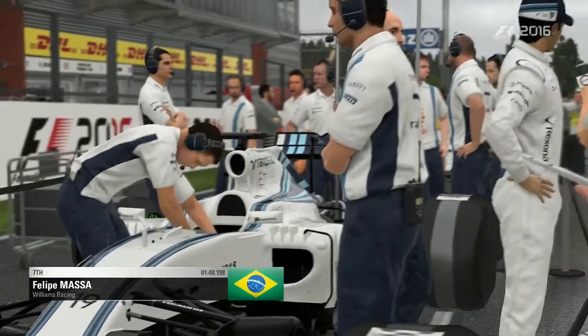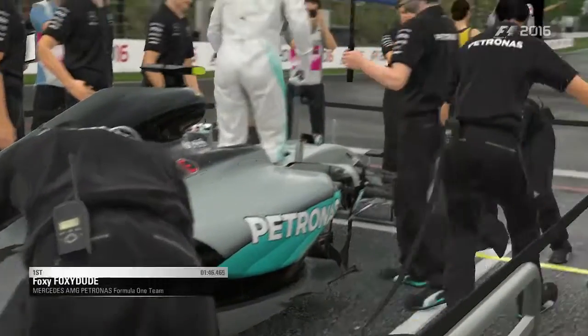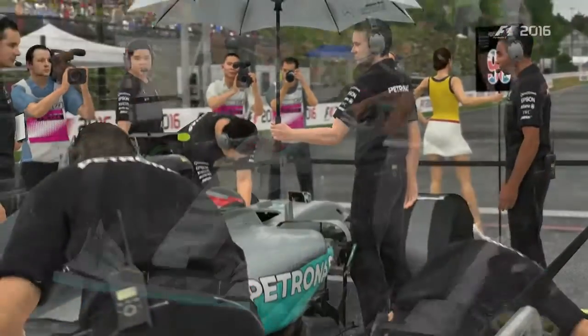Obviously, you can pretty much throw the form book out the window when it starts raining, and the focus moves away from pure aerodynamic efficiency and more towards the balance of setup and definitely maintaining tyre temperature.